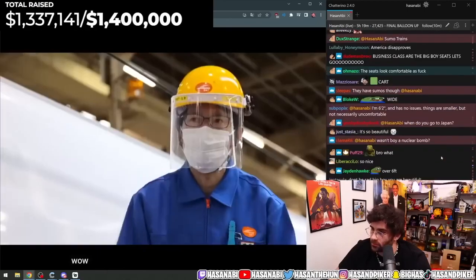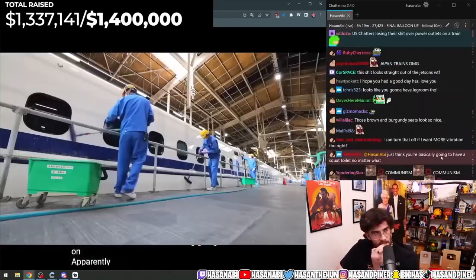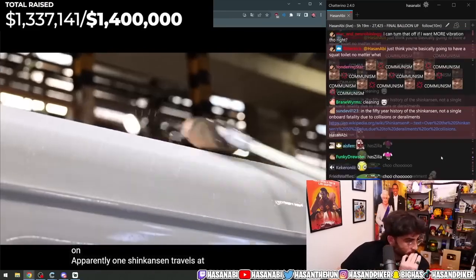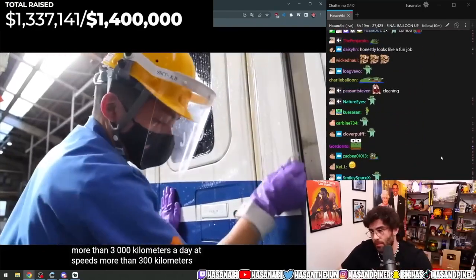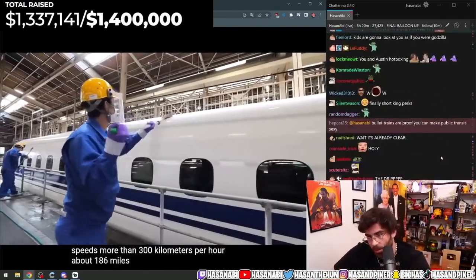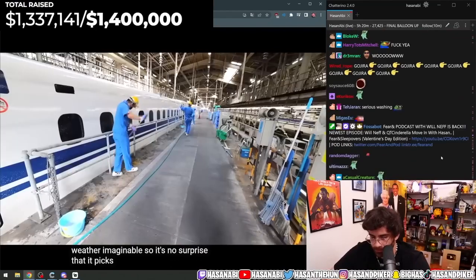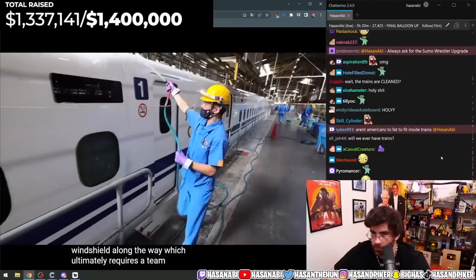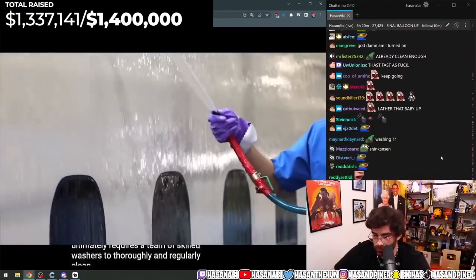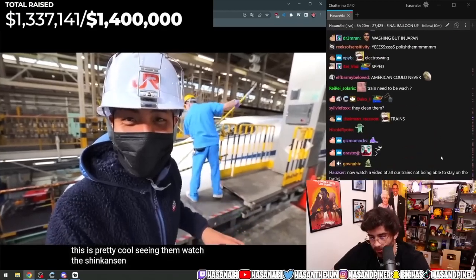Wow, this is some serious washing going on. Apparently, one Shinkansen travels at more than 3,000 kilometers a day at speeds more than 300 kilometers per hour, about 186 miles per hour through all weather imaginable. So it's no surprise that it picks up a bug or two on its windshield along the way, which ultimately requires a team of skilled washers to thoroughly and regularly clean the train. Look at how well they're cleaning that. This bad boy. Pretty cool seeing them wash the Shinkansen.